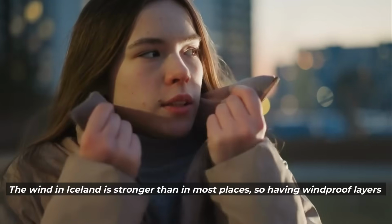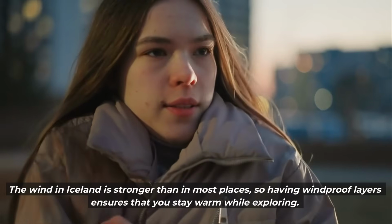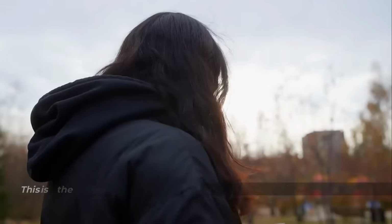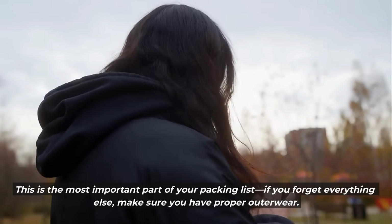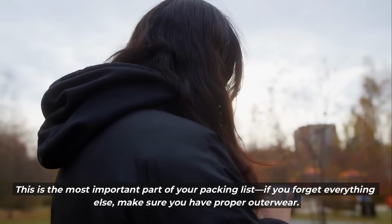The wind in Iceland is stronger than in most places, so having windproof layers ensures that you stay warm while exploring. This is the most important part of your packing list. If you forget everything else, make sure you have proper outerwear.